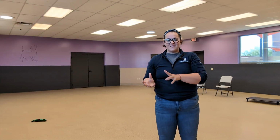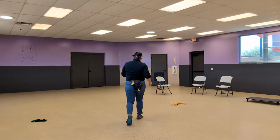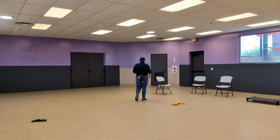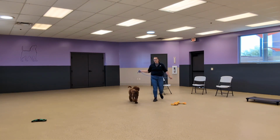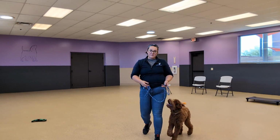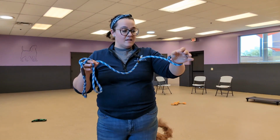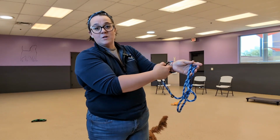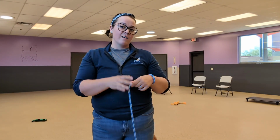Now, the other piece of this is the leash walking. I've been working with him on a slip lead, and I would recommend, honestly, probably using a slip lead with him. He takes correction very, very well. And why I like these is because dogs learn by the release of tension and tension in and of itself. So when it's on him, you still should be able to stick 2 fingers underneath. This piece right here just helps it from slipping down his neck.